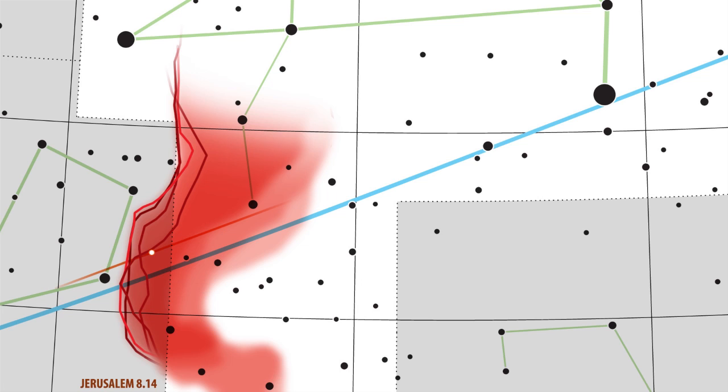Today is the 14th and here is Jupiter's position from Jerusalem. And as you could see, it is very clearly within the leg on all four charts that we looked at, and others too as well. This is where it will be on the 15th, still within all four charts.